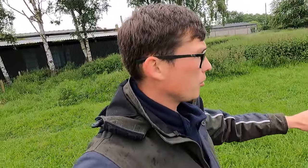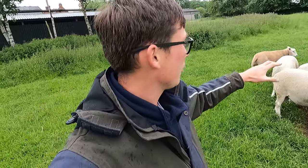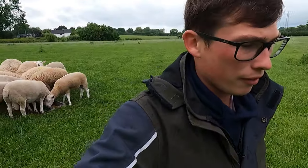Right, so that is the tops all fed. So we got the tops in this field and the ewes in that field. We can't mix them for obvious reasons, but we're taking three of these to the show and we're also taking three from across the road. We'll explain a bit more of that later on, but we're gonna leave them because that's our breakfast sorted.